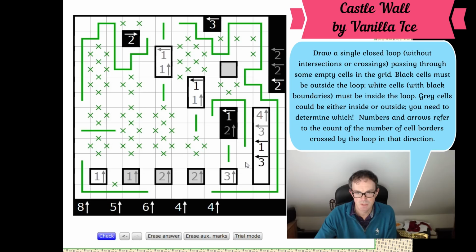Now, let me just try and remember what the most efficient way of doing this was. Maybe we need to have a look at this column here, actually, with this six clue. Is it possible this six clue doesn't use this long string that's forced in the center of it? One, two, three, that's of length four. So can we get to six without having this included? And I don't think we can even get close to it.